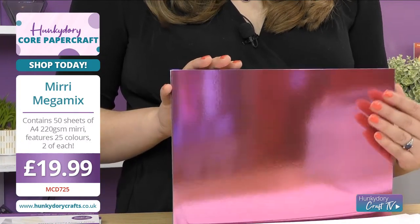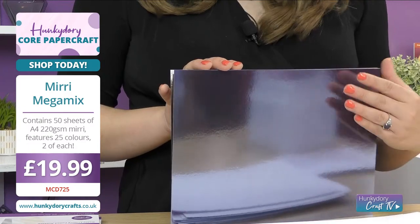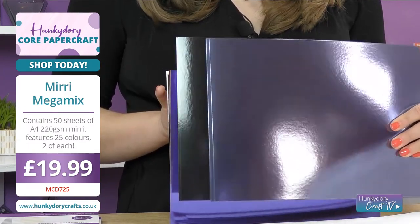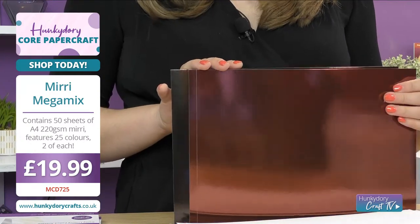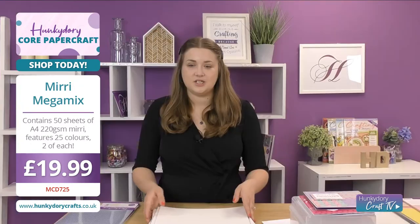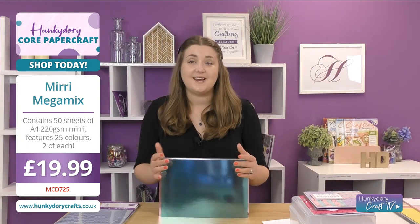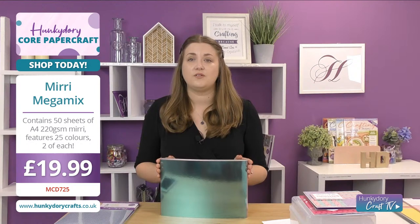This has been probably, I would say, one of the best sellers of the month. Yeah. The month of March, this went absolutely crazy. Everyone has loved it. And I can see why. It's an incredible cardstock. You've got so many different colorways. It's 220 GSM, so any of your sort of construction projects you can make with these, and it's only £19.99. And that's not even thinking about your discounts.